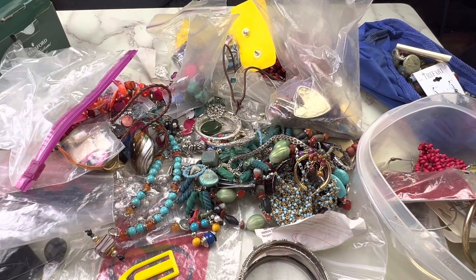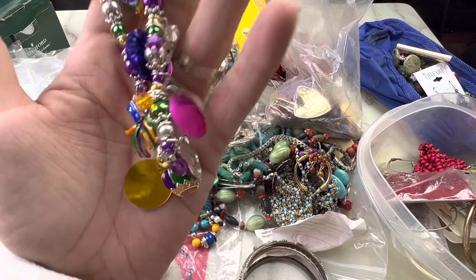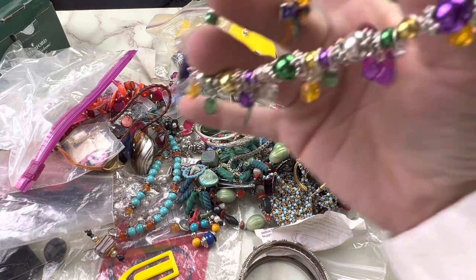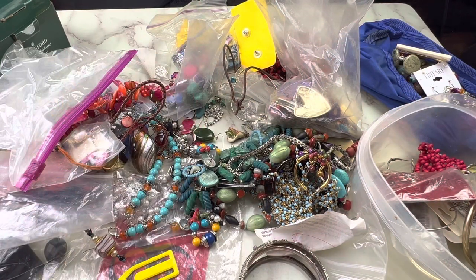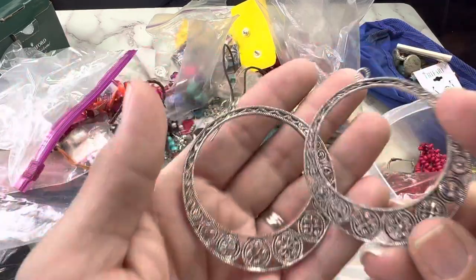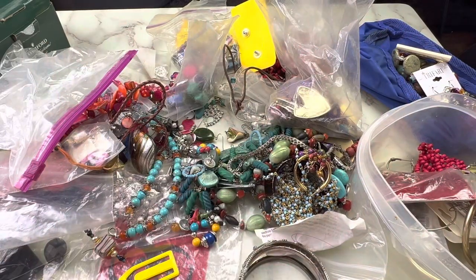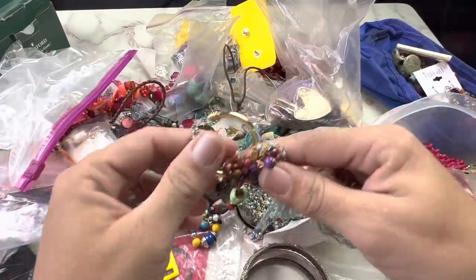This is just a cute little New Orleans Mardi Gras themed charm bracelet. Just a cute little bracelet. Got these earrings. Now these are my style. We're missing one little hoop, but that's okay. These are a little more my size. Let's see what we have here. This is pretty.